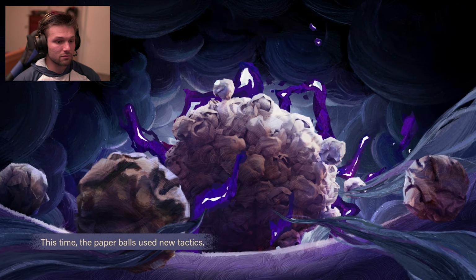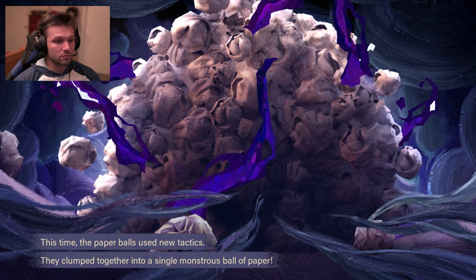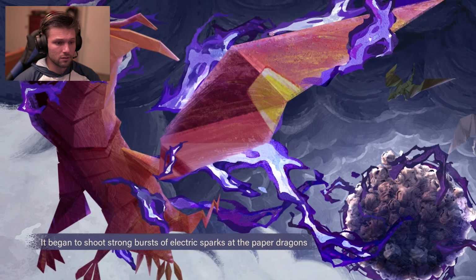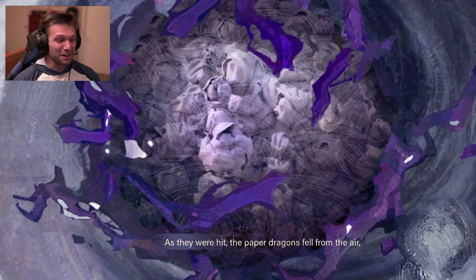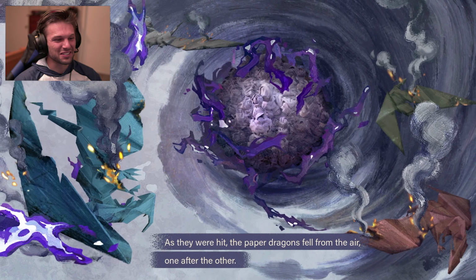This time, the paper balls used new tactics. They clumped together into a single monstrous ball of paper. It began to shoot strong bursts of electric sparks at the paper dragons as they flew through the air. As they were hit, the paper dragons fell from the air one after the other.